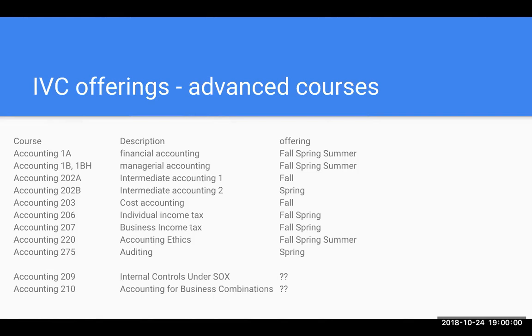All of our classes here are generally taught by certified public accountants. For example, our individual income tax class is taught by Ed Bino, who is a partner at a tax firm and also a CPA here in Orange County. Candy Huey is a tax partner and teaches business income tax for us. Accounting ethics is taught by myself, and we're offering that fall, spring, and summer. And Dee Bowden, who is a partner at White Nelson D11s, teaches auditing for us in the spring.